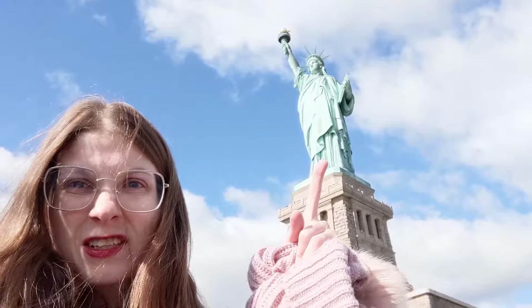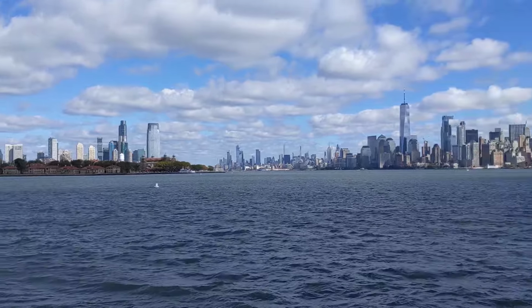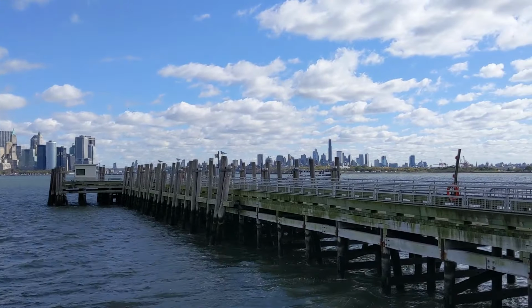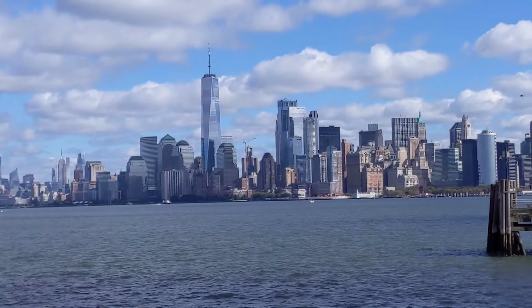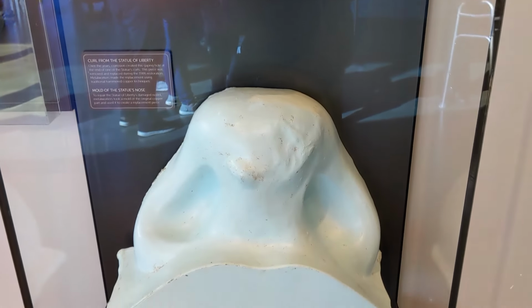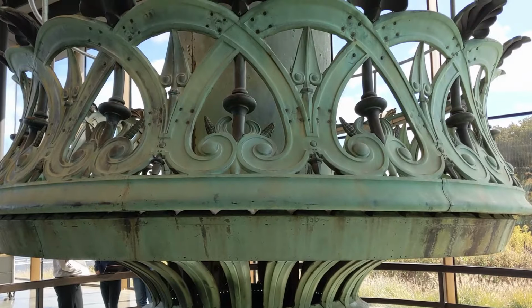Here at the Statue of Liberty in New York City. Curl from the Statue of Liberty and a mold of the nose. This was the original torch on the Statue of Liberty.